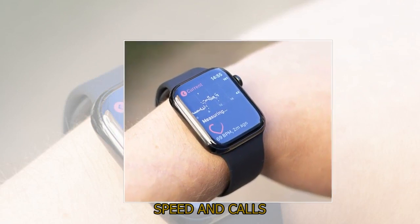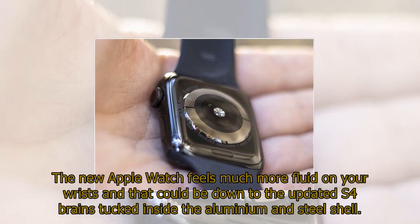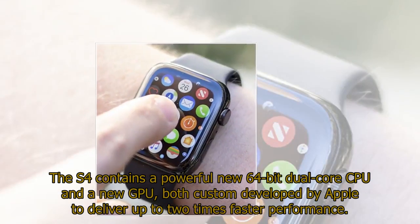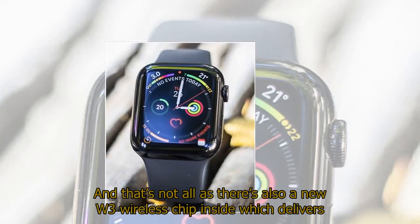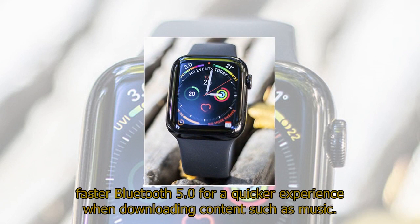Speed and calls. The new Apple Watch feels much more fluid on your wrists, and that could be down to the updated S4 brains tucked inside the aluminium and steel shell. The S4 contains a powerful new 64-bit dual-core CPU and a new GPU, both custom developed by Apple to deliver up to 2 times faster performance. And that's not all, as there's also a new W3 wireless chip inside which delivers faster Bluetooth 5.0 for a quicker experience when downloading content such as music.